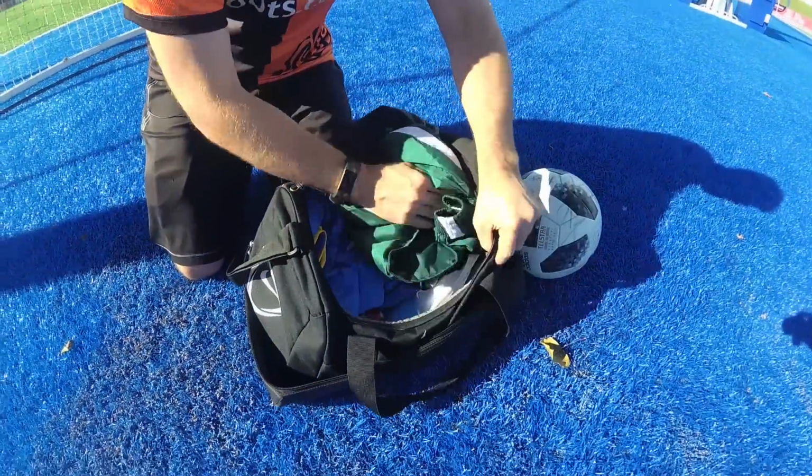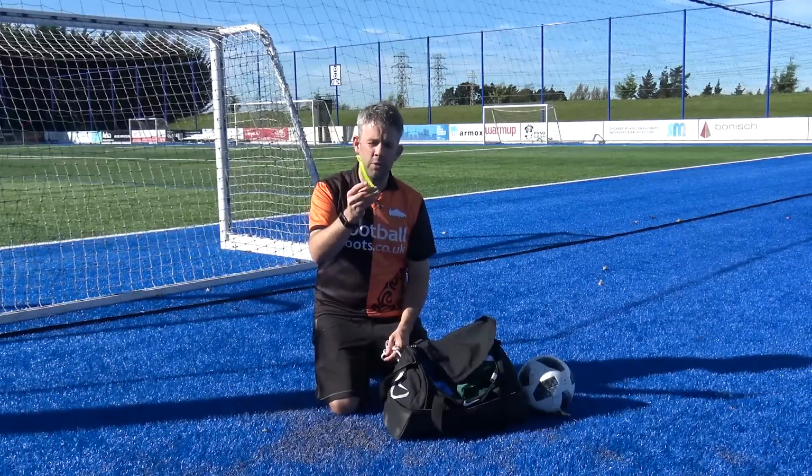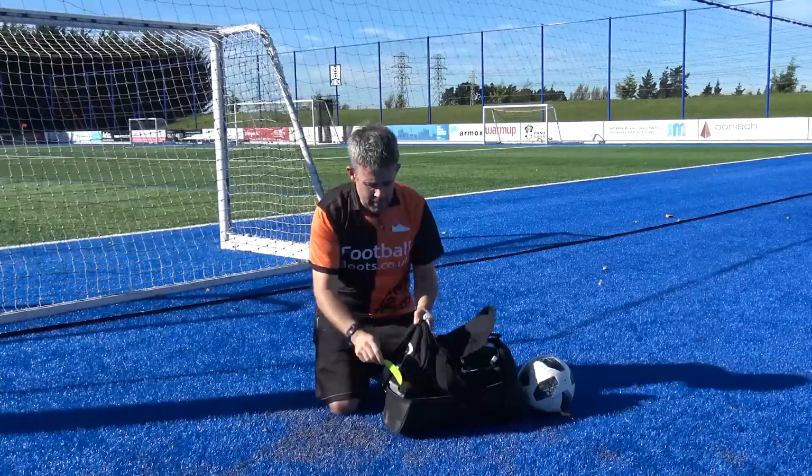All right, before we move on to the boots, there's a few little extra things here that are really useful. Now, this is the shoehorn that comes with like a Predator or something like that. And if you're having trouble getting your boots on, you want to remember to bring this, because it's going to make it a lot easier to get them on at the start of the game.